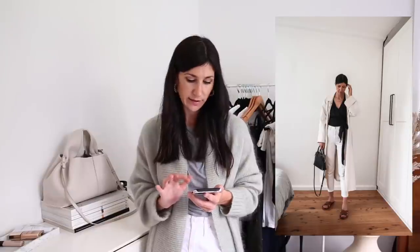Over the top, I was wearing that trench coat, which I didn't think I'd end up needing, but I actually did. And then on my feet, again, to kind of soften the look, I went with my tan slides. But yeah, love this outfit. Definitely one I think I will repeat.